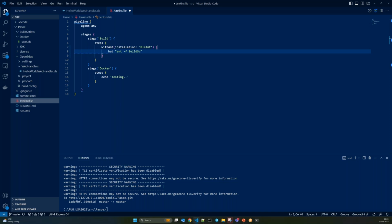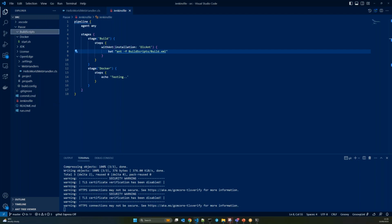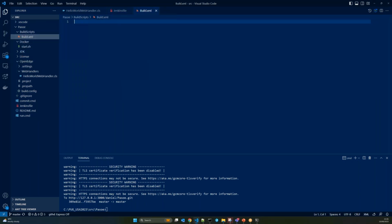And I do that in build scripts and then build.xml. So now let's commit that and we can see that run. In the meanwhile, I will start with a new file and I call that build.xml. So, it's XML, so we could start with an XML header. I will just copy and paste that in. And then a project. That's how you start an Ant file.